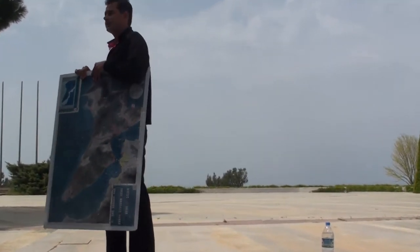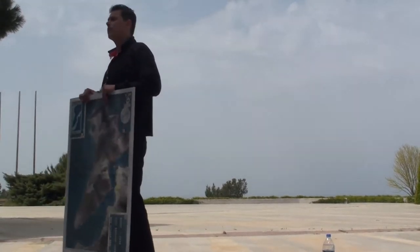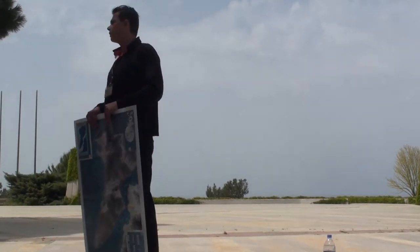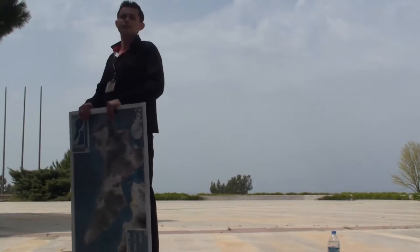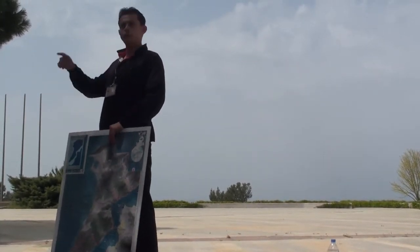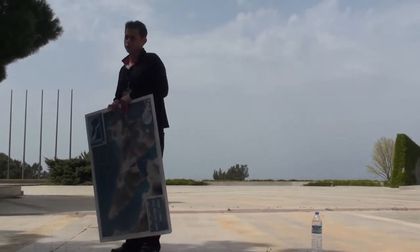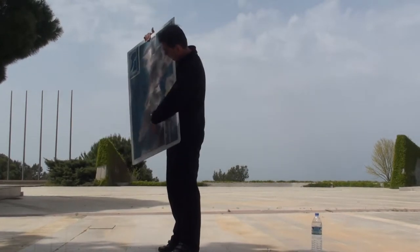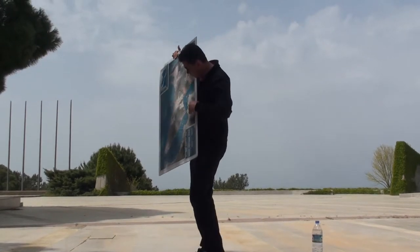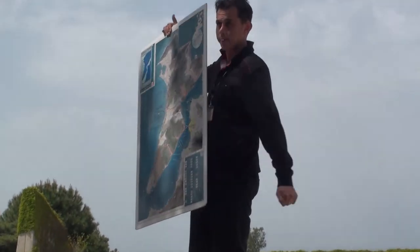Both of these castles were built in 1462 by Fatih Sultan Mehmet. He was the conqueror of Istanbul. When he conquered Istanbul in 1453, he ordered his commanders to build these castles, saying, "If we want to hold Istanbul, we have to control Gallipoli, because of the famous waterway, the Dardanelles." All around 62 kilometers long, narrowest side 1.2 kilometers, widest part nearly 10 kilometers.